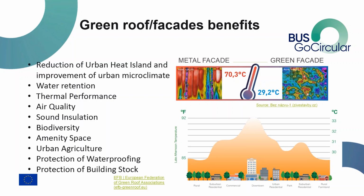Airborne particles and pollutants are filtered from the atmosphere by the substrates and vegetation on a green roof, so it improves the air quality. The combination of soil, plants and trapped layers of air within a green roof system can act as a sound insulation barrier. Sound waves are absorbed, reflected or deflected. The growing medium tends to block lower sound frequencies, whilst the plants block higher frequencies.